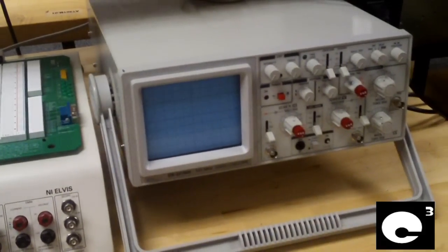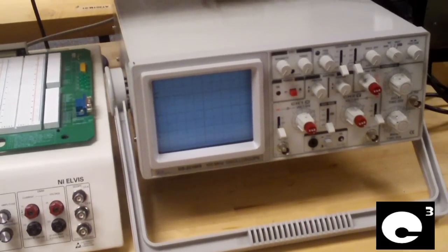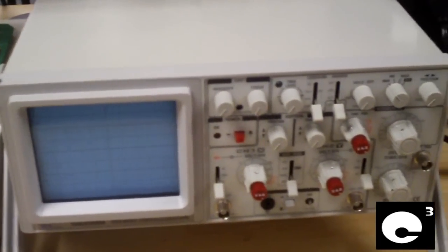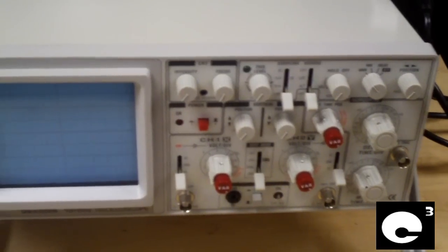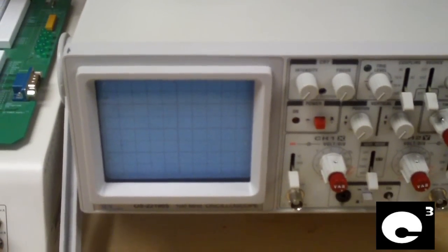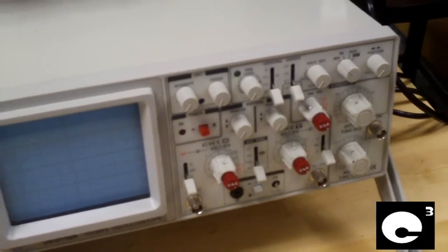And we have a Sun OS-22105, or actually better yet, OS-22105 100 megahertz oscilloscope. And if you haven't seen an oscilloscope before, it's very advanced, but it doesn't take long to get used to using. These aren't really all that spectacular if you compare it to some of the other ones out there. It's only 100 megahertz, but it does the job for what this school needs.